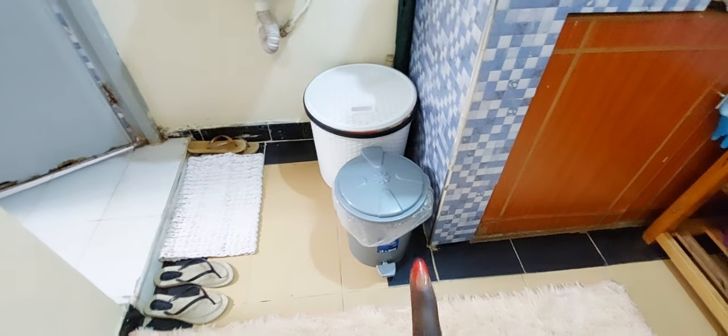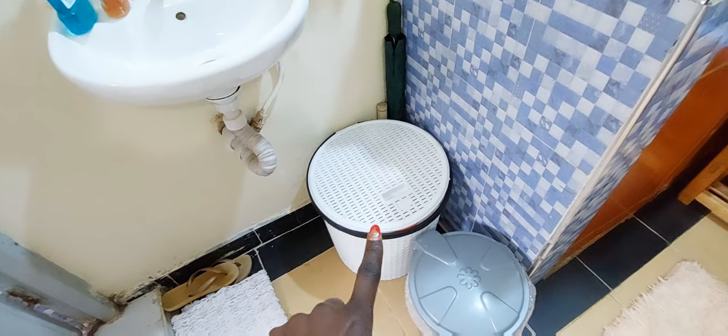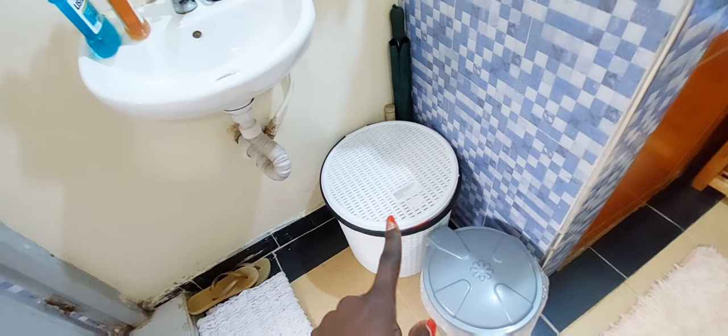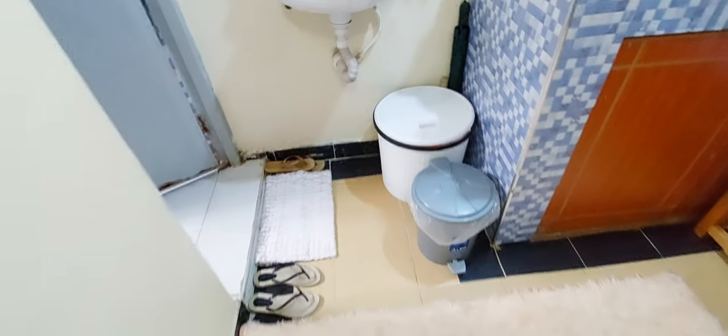As you can see, this is my garbage bin or trash bin. And this is my storage container where I put my extra mat and extra duvet covers and extra, what? Extra towels. I can open it for you to see. Nothing major is happening over here, just to keep the area organized.